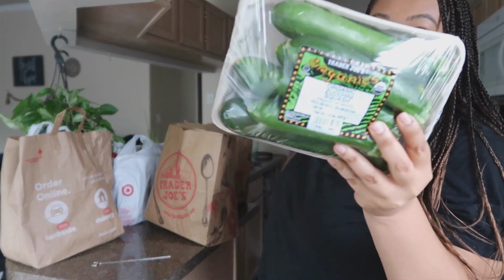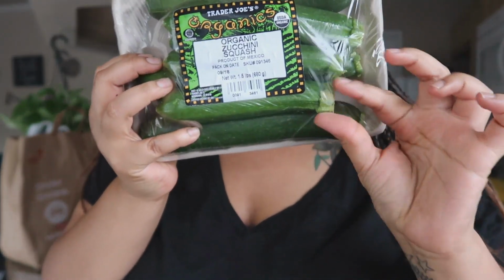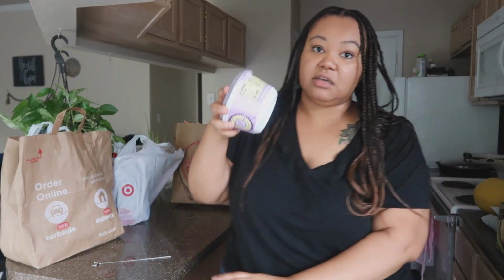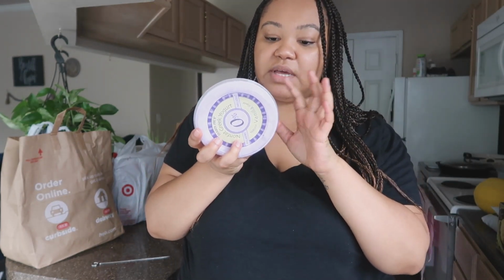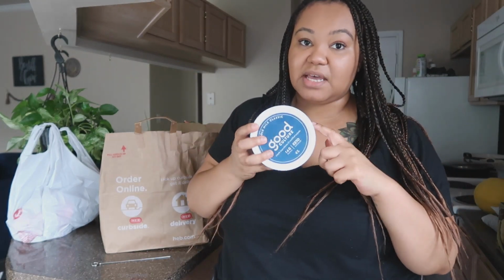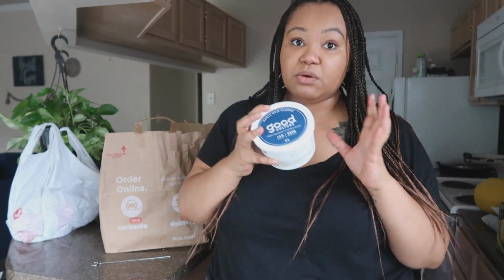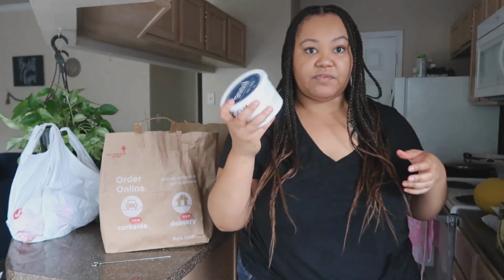More summer type squash, some zucchini. And these were so tiny. Look how tiny these little ones are. Little babies. And a thing of non-fat Greek yogurt for dough and dips. I got a thing of Good Culture cottage cheese. I actually picked this up at Natural Grocers when I went to fill up my water containers. This is full fat.